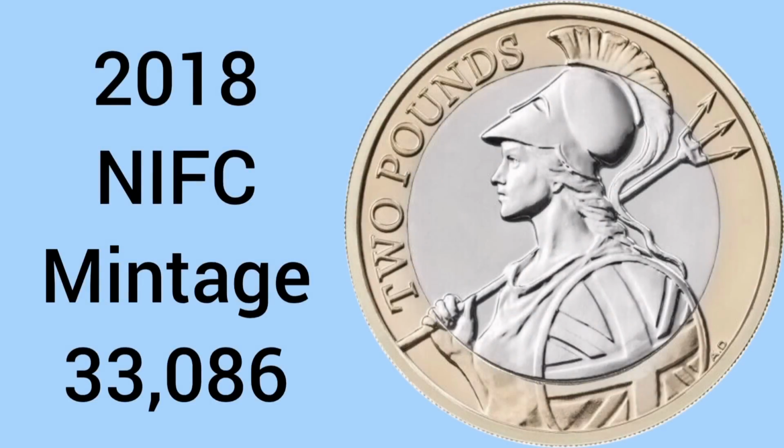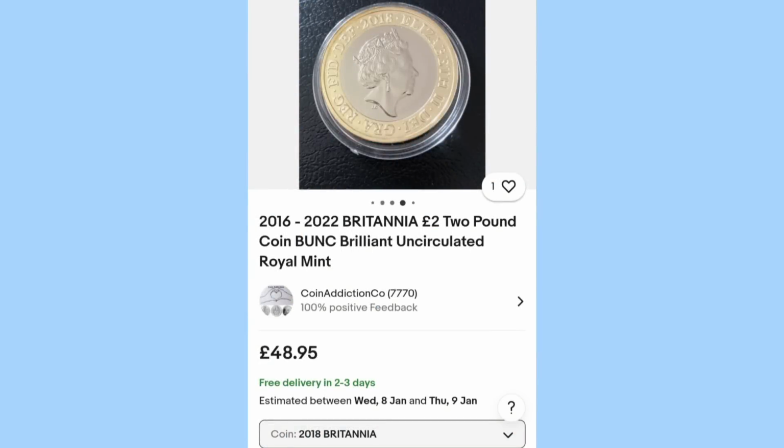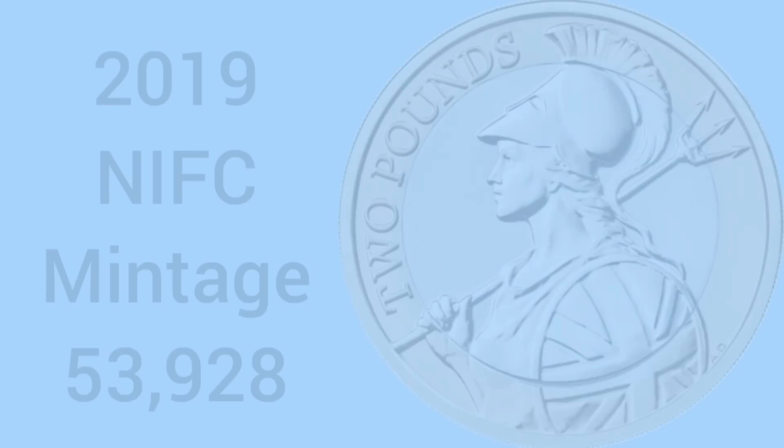Now the year after, 2018, is again an NIFC not intended for circulation, with only around 30,000 made this time, leading the coin to sell for around £50. We can see there, this one a bit less, around £40 or just over £40. So between £40 and £50 for a 2018 Britannia £2 coin.